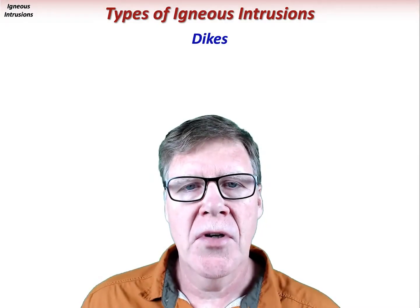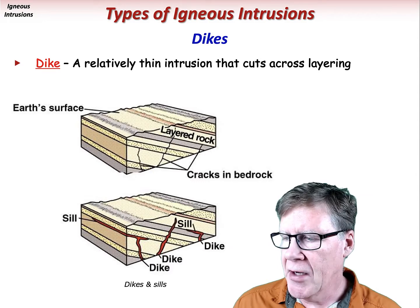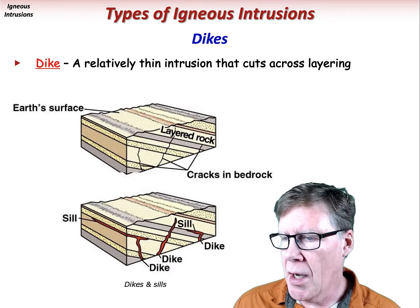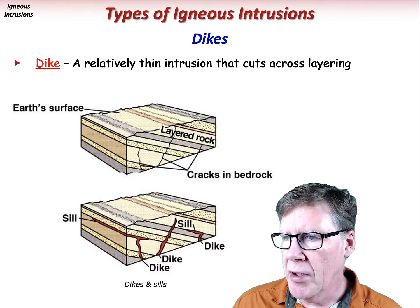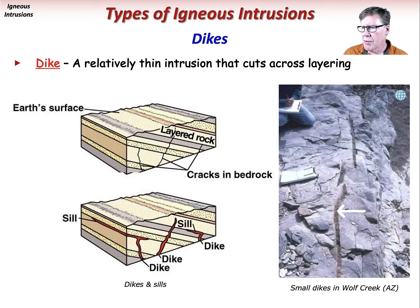Dikes are also common sheet-like intrusions, but differ from sills in that they cross-cut the layering in the surrounding country rock. Dikes are commonly associated with sills and other plutons, and they are usually placed at rather shallow depths. These plutons typically range in size from meters thick to just a few centimeters, like these exposed along Wolf Creek in central Arizona.